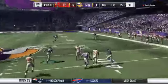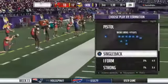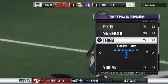This is away and a very good kick, angled for the sidelines. And now out comes Minnesota.